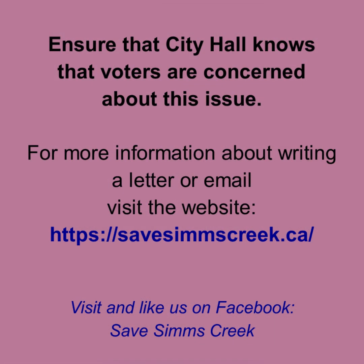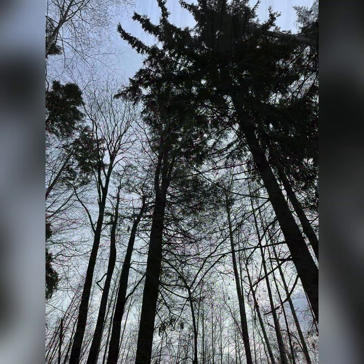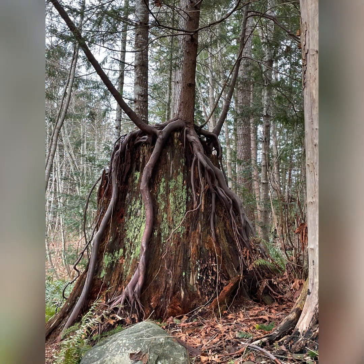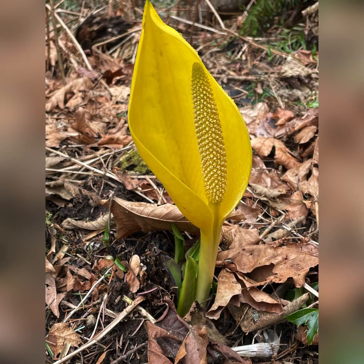Please help send a strong message to City Hall that using a height variance request to do an end run around zoning regulations is completely unacceptable. Voter input is critical to save Sims Creek, and we believe it is worth saving. The time to take action is right now.